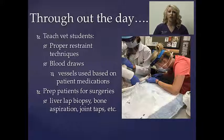And then we're going to also talk about blood draws. Teaching students how to perform a good blood draw is great, but you also have to understand what medication this patient is on. If there are any platelet problems with the patient, you want to make sure you're not poking the biggest vessel, which is the jugular. You want to make sure you're poking a back leg, and you're properly teaching the students this technique.